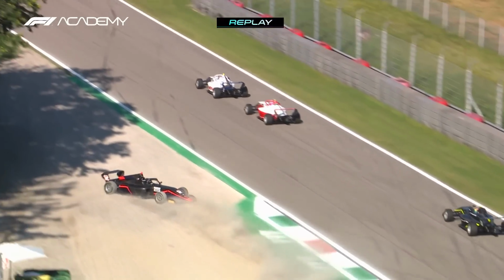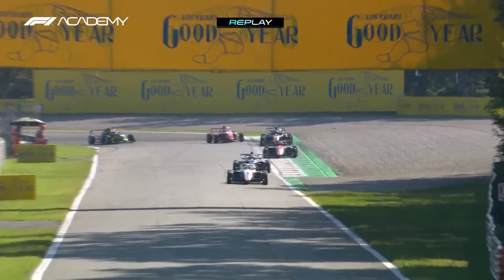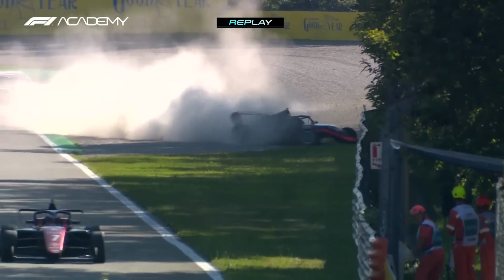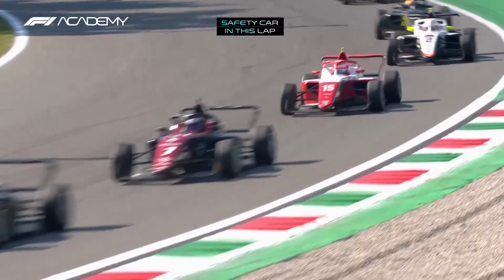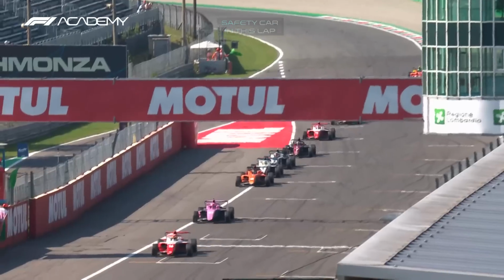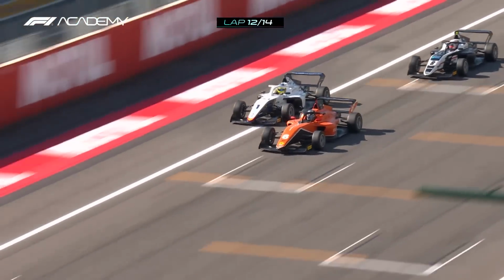So Megan Gilks running out into the exit of the second Lesmo, almost gets a little bit of a push as well from Lola Lovenfoss. Back underway then, and it'll be a sprint to the finish for race 3 for F1 Academy.